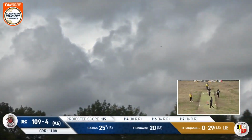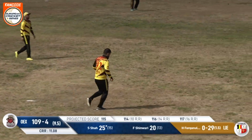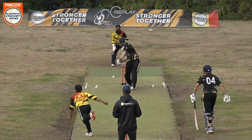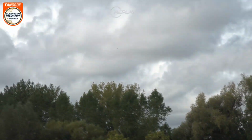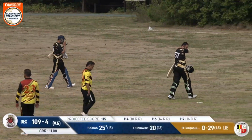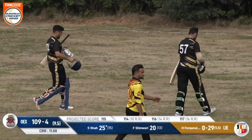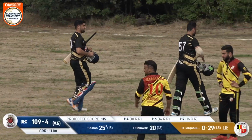Okay, this is in the air. And Ali Raza, he just doesn't drop catches at the moment, and that'll end the innings. In fact, it'll be 109. So once again, very middle of the road total. And if you consider that batting first today, every team that's batted first has not put an above par total on the board, have they? I mean, early in the day.